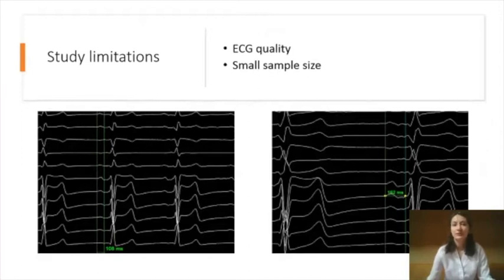The most important limitations of the study were the quality of the ECG recordings. While analyzing, we often had to take photos of the ECG strips so we could zoom in and exactly determine where the P wave started and ended. We solved this problem for the upcoming prospective study by using an ECG machine that allows us to adjust the amplitude and paper speed up to 1000 mm per second.